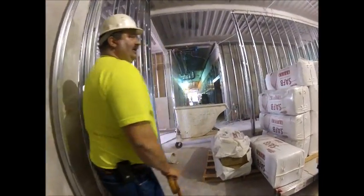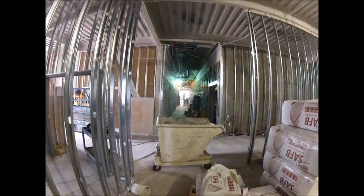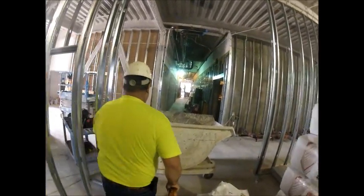Now here, if you look straight ahead, this is the corridor at the back of the stage, between the mechanical rooms and the back of stage. Mechanical rooms on the left and the backstage on the right.